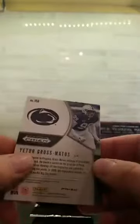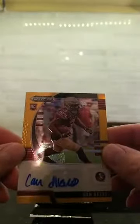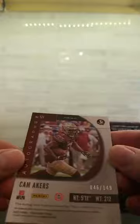Julio Jones, because I know you guys want to break some more Prizm. Daniel Jones, Dalvin Cook. Like I said, we can go all night long. Jimmy Garoppolo, Prizm. Because I have a full case, an extra case. Yetur Gross-Matos, because I came prepared, because you guys cleaned me out last week. Eno Benjamin, T. Higgins. This next one ain't going to be half bad. Cam Akers going over to Florida State. 46 out of 149. Nice little hit, Florida State.